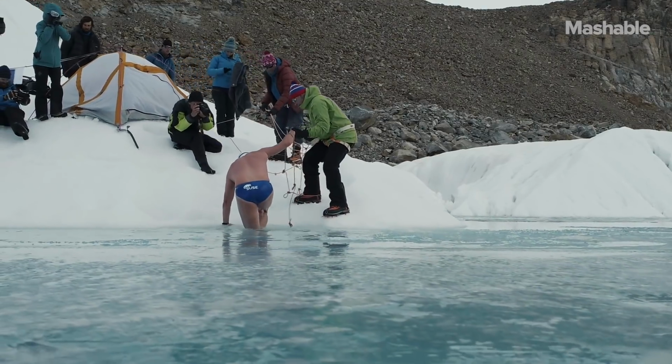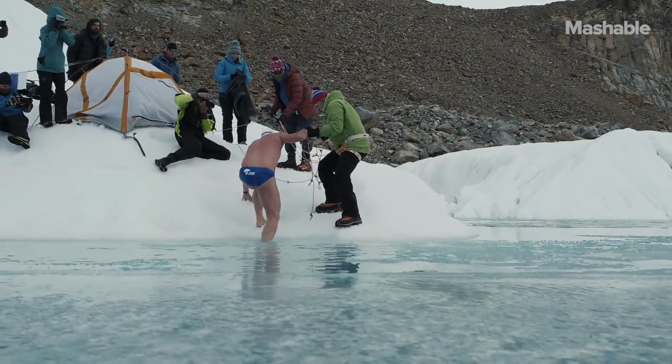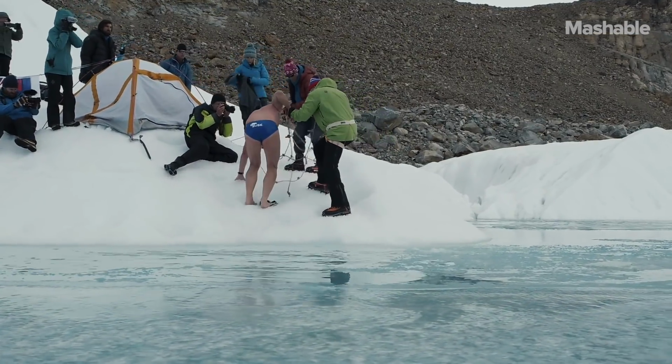As I entered that river, my heart was certainly pounding very, very quickly, and I was relieved, delighted to get out the other side and to see my team at the other end there as they pulled me out of the water. I was absolutely frozen.